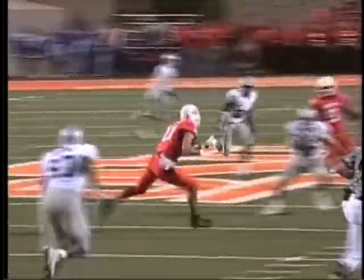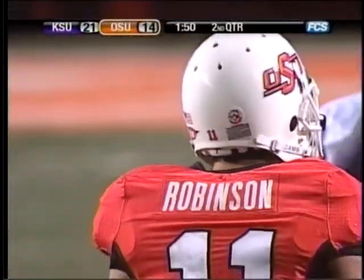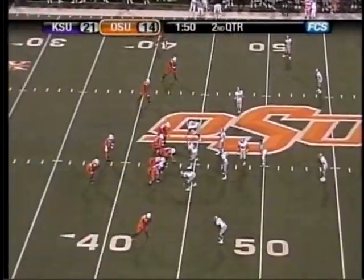And it works as well if you get a first down and you don't have to burn a timeout. Not that you were going to on this play anyway, but it stops the clock. Zac Robinson is the leading ball carrier for Oklahoma State. Has 58 yards on 6 rushes.